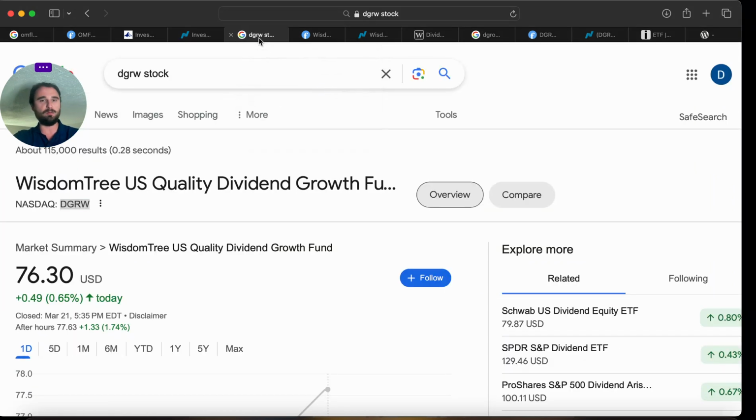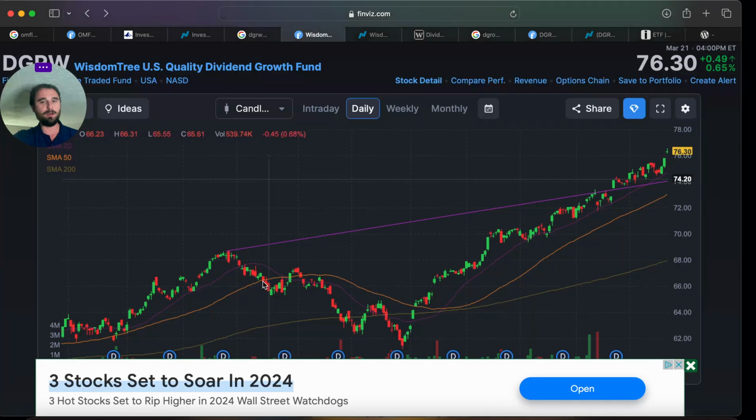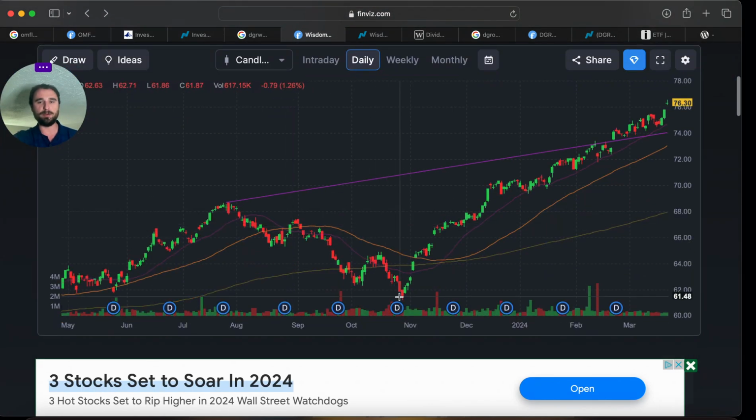With that being said, let's move on to the next ETF, the WisdomTree U.S. Quality Dividend Growth Fund. This one as well has been in a consistent uptrend. Looking at this chart, a beautiful bottom in November, and ever since then it's been a consistent uptrend.